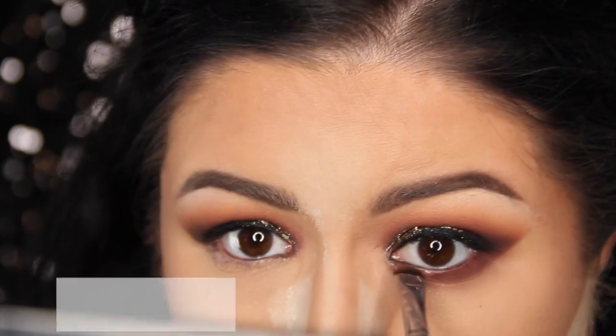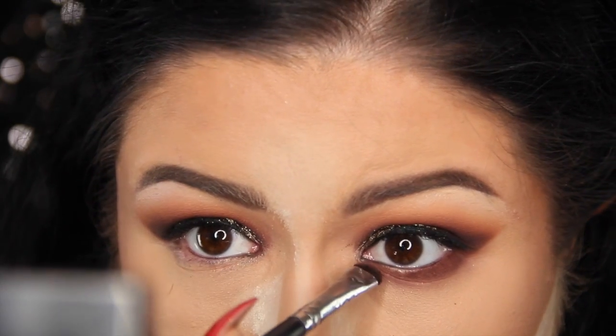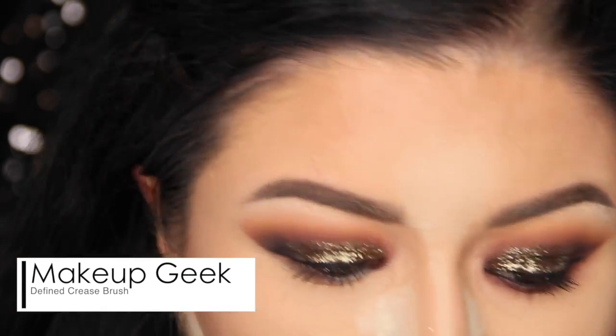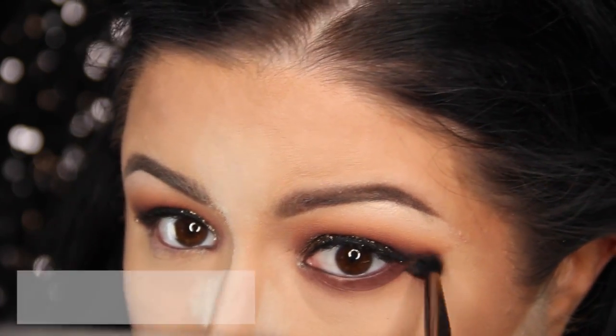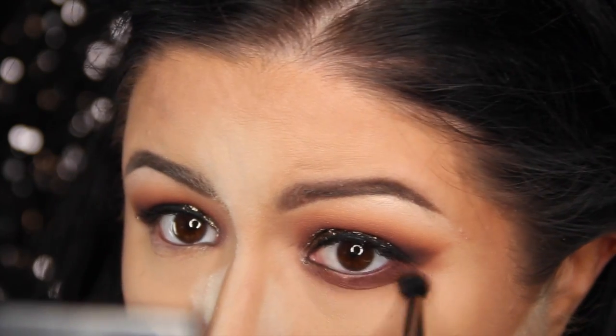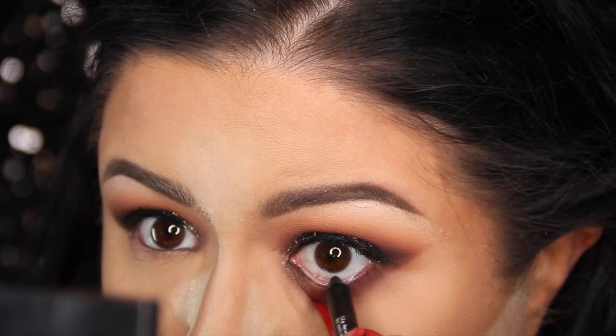Then I'm going to go in with Cherry Cola and Cocoa Bear mixed together on this Sigma brush just to kind of start smoking out my lower lash line. Every time I lay down a color, I go in with a bigger brush and blend out that color to make sure it's really, really nice and smoky on that lower lash line area. You guys know the lower lash line is like my favorite part of my makeup tutorial.